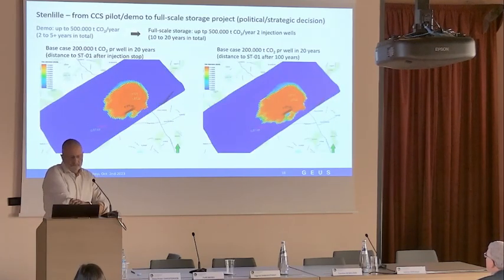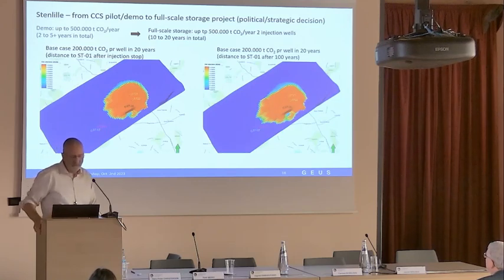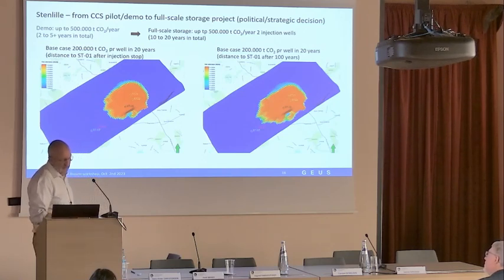Simulating some of it. Here is shown a base case where we have made a reservoir model for the northern flank, and we have simulated the distribution of CO2 after injecting for 20 years. We have injected 200,000 tons per well, meaning 400,000 tons per year for 20 years, summing up to a total of 8 million tons. So after injection stops, we have the development of the CO2 plume.